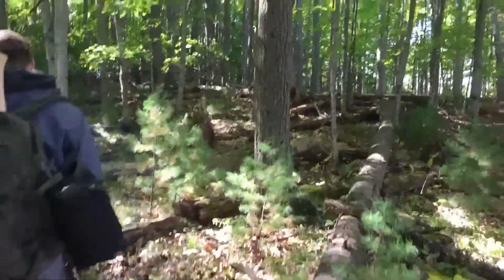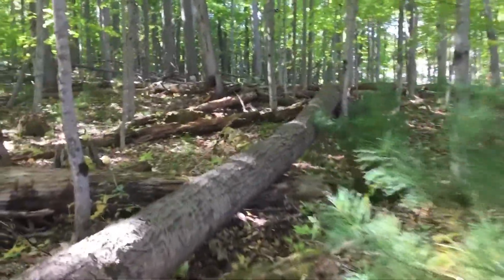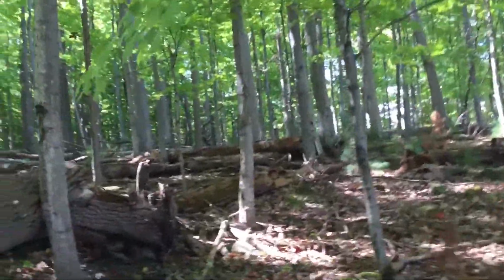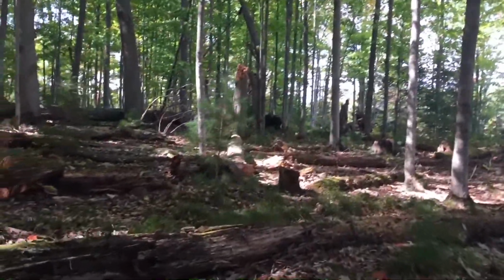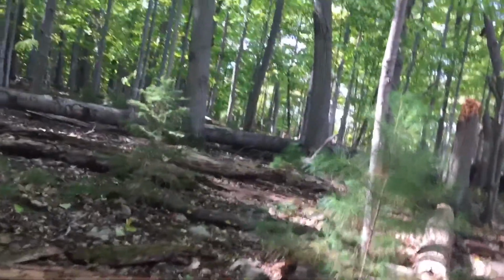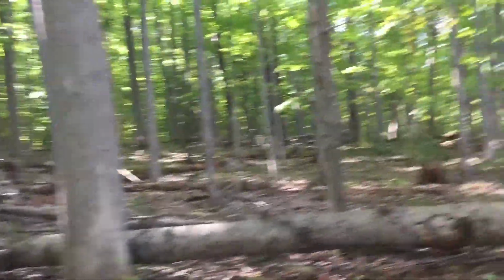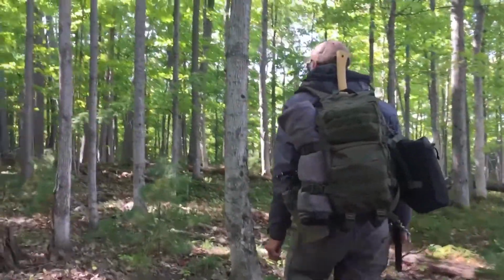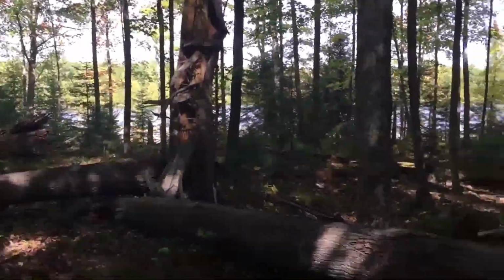I'm liking what we're seeing here, brother. Yeah, pretty nice. If we work our way in a little bit more, we'll be able to get a little bit more visibility from the trail. Yep, absolutely. We'll be able to see them, but no one will be able to spot us. Yeah, it's looking pretty sweet, eh? All these fallen trees make an excellent little bench area right here.